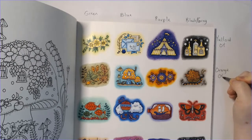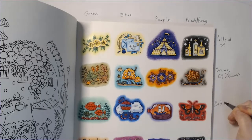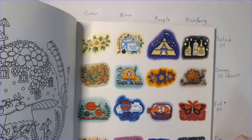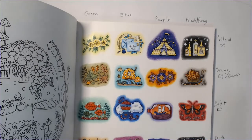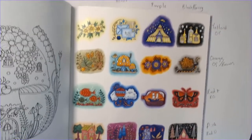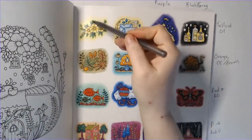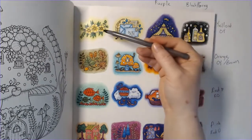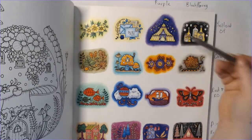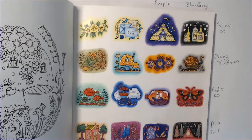And some of these I might have, oh, we had brown here as well. This was red and red orange. And then this one was pink and red violet. Of course, the camera can't show it all. Having that grid, this probably makes a little more sense now. So that's what I did. Here, I just did green and yellow. For this one, yellow and blue, yellow and purple, yellow and black and gray. So hopefully that makes a little more sense as to why I picked the colors that I picked.